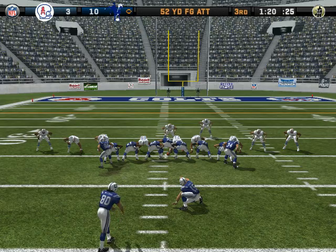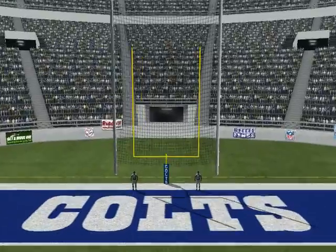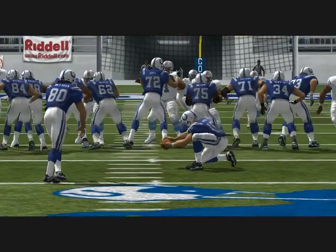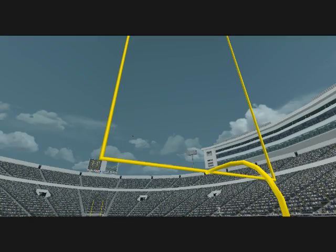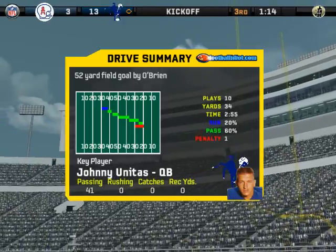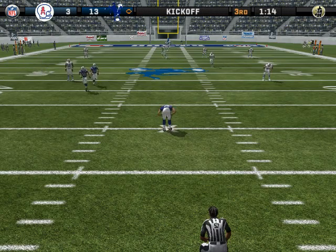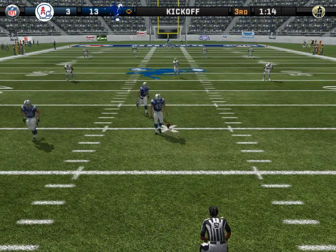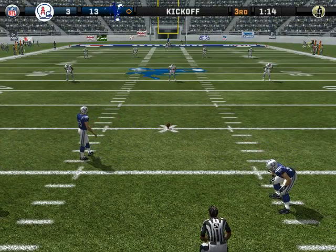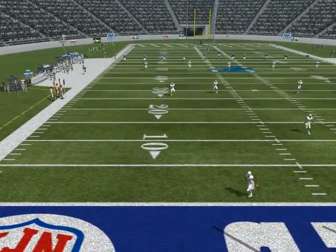Number 80 needs to put everything he has into this one. What a kick. He's one of those guys who really works hard at what he does, and you can see that hard work paying off when you make a kick like this one. Got all of that one.